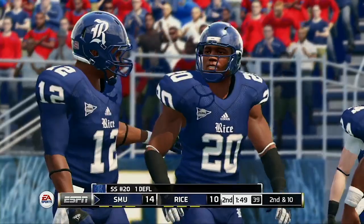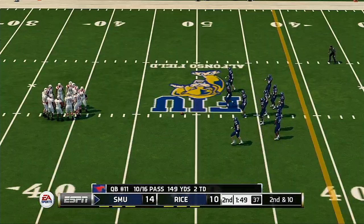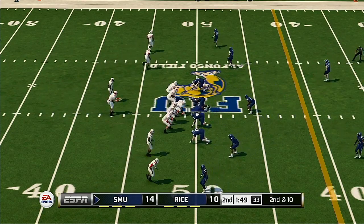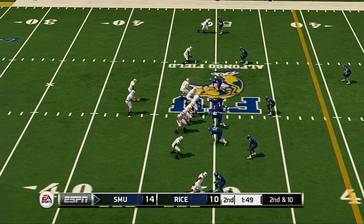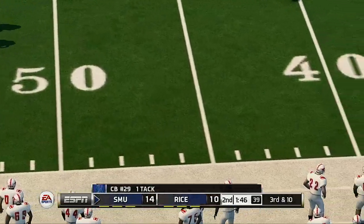This one will fall incomplete. Well, the offense catches a break here. That ball should have been intercepted there by the safety, so the quarterback gets the ball back here for this next down. Second down, 10 to go. Ball on the 49. And that one's incomplete.